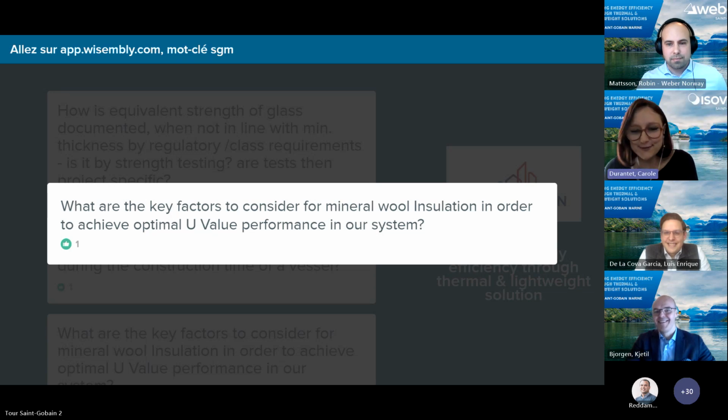Thank you, Ketil, and hello to everyone. So in order to have a low U value, there are two important key factors to look at for mineral wool. The first one, as explained, I think, before by Ketil, is the thermal conductivity. That is a fundamental property for insulation that defines how well a material conducts heat. So the lower, the better. And the second thing is obviously the thickness. It was shown also in this table how the thickness will impact the U value. So these are the two key elements to look at when designing a solution and when you want to optimize your U value.